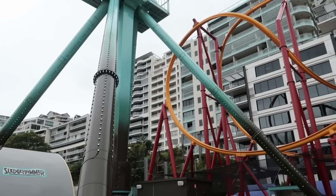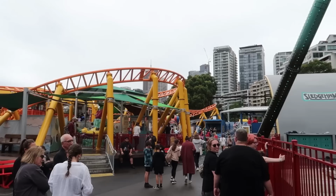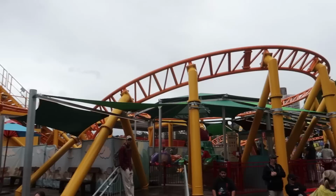Really nice ride. You've got Sledgehammer just down here, another one of the new rides, and also a couple of other coasters to get on here, including this Gerstlauer family shuttle coaster called Boomerang that also opened in 2021. So we'll go and get on there and give that a ride.